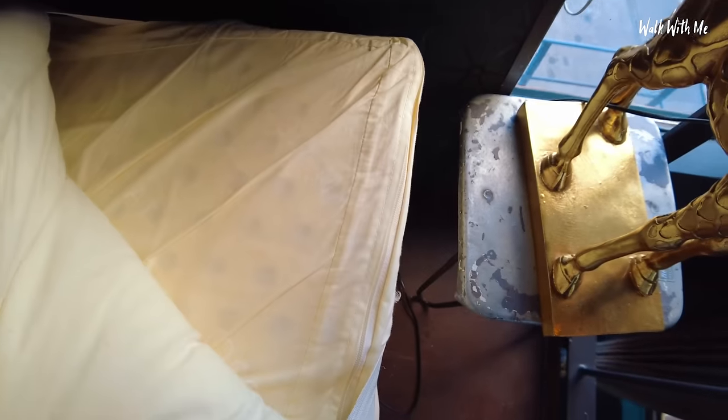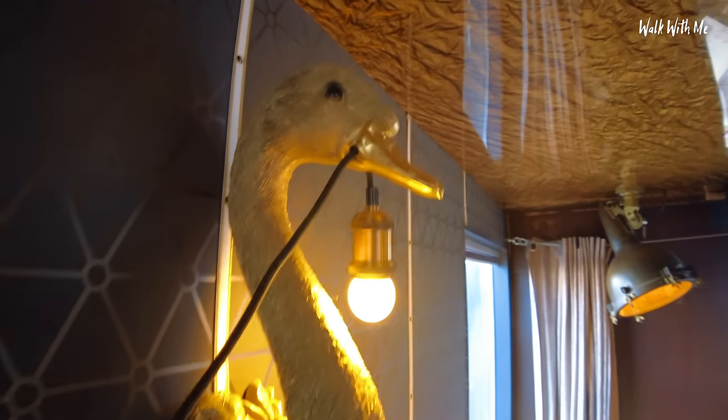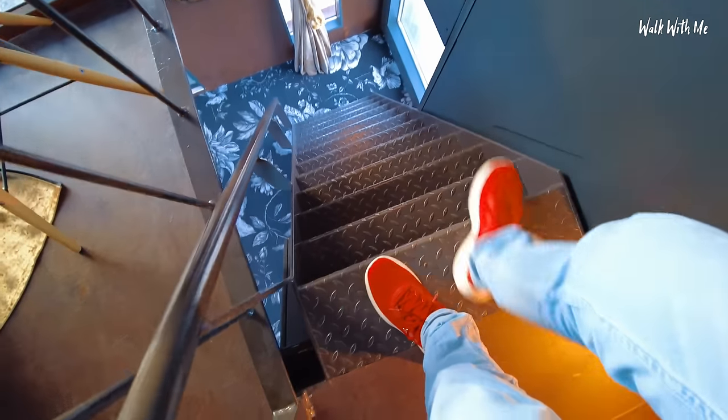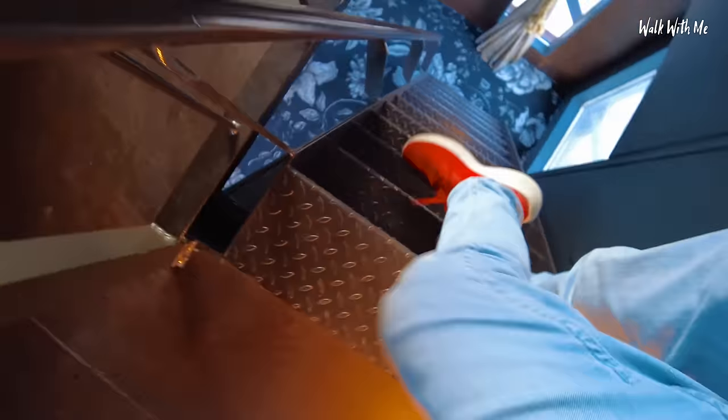Looks a bit old and a bit yellow, doesn't it? Look at that. Yikes. To plug this in. Check out the light. I tell you what though, going back down these stairs is a little bit difficult. I have to go down by the side.